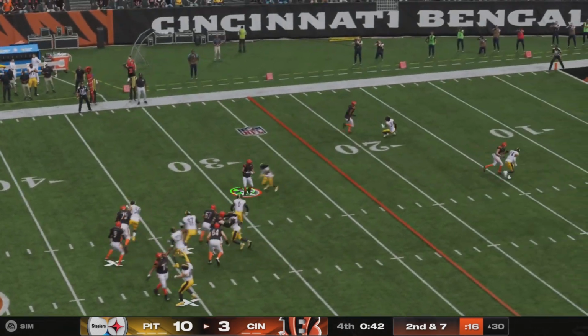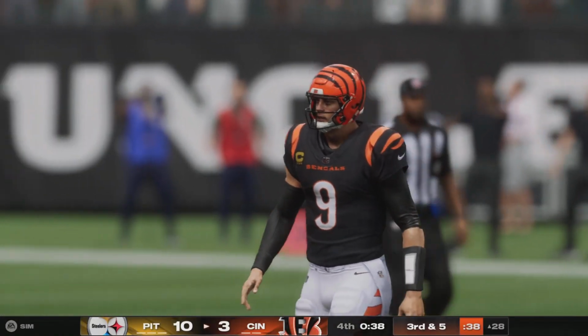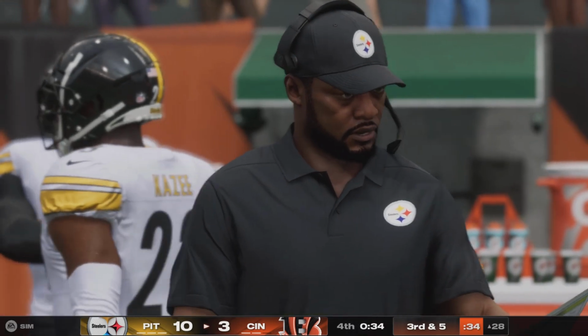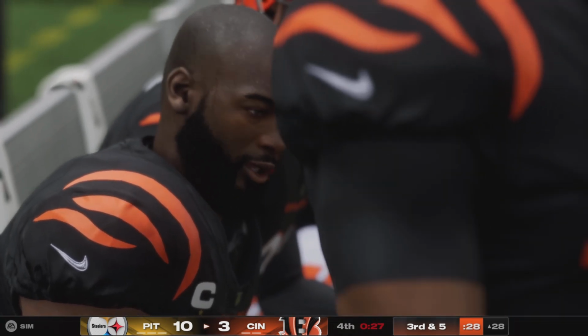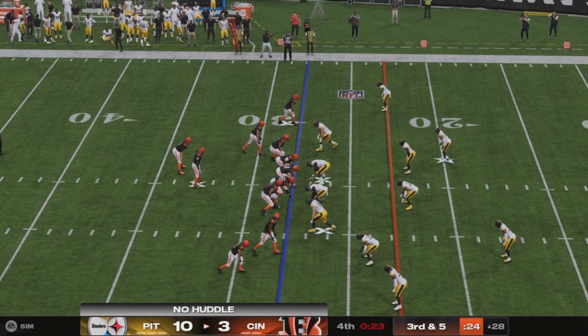Here's Burrow. Open man is Chase, complete. Bottom line, 2-yard gain's just not going to cut it in this situation. You've got to move the ball downfield in order to have a chance. Defense will give them that the rest of the way. Here now, 3rd down.